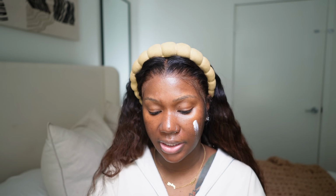Primer, I'm also gonna use the Tatcha. This is the Tatcha Silk Canvas. And what I do is I just apply this on my face. I actually really love this primer. It is so soft on the skin and it definitely shrinks your pores.